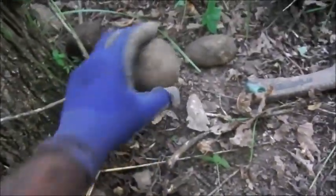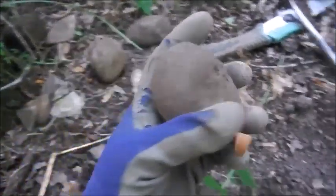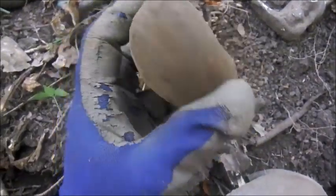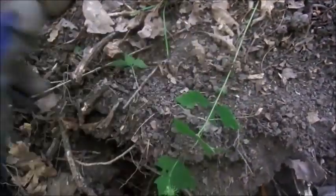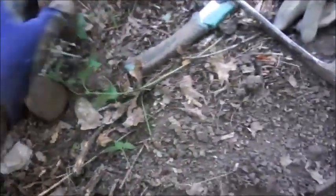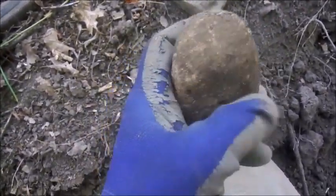I had just checked these out. These were really close to each other too. This one kind of looks like it has a dimple, but we won't know if it was used as a hammerstone to get cleaned up. Bunch of other little doodads. Here's some fire rock. See how that sandstone's burnt.